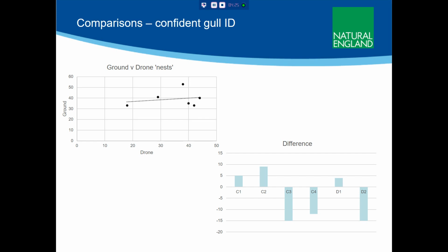So that's one of the crucial differences. It's not a like-for-like comparison. The ground-based surveys are counting total nests, whereas what I'm counting is numbers of gulls. There isn't much of a relationship. Sometimes you get more from the drone, sometimes you get more from the ground.